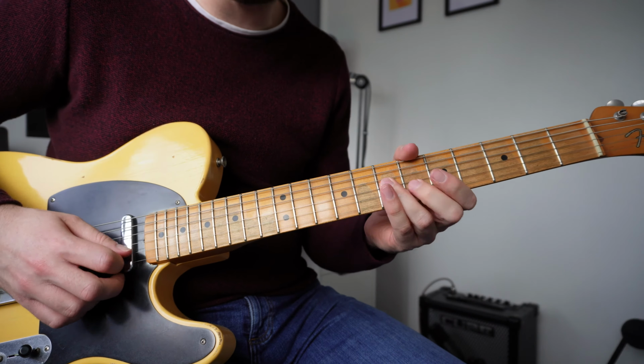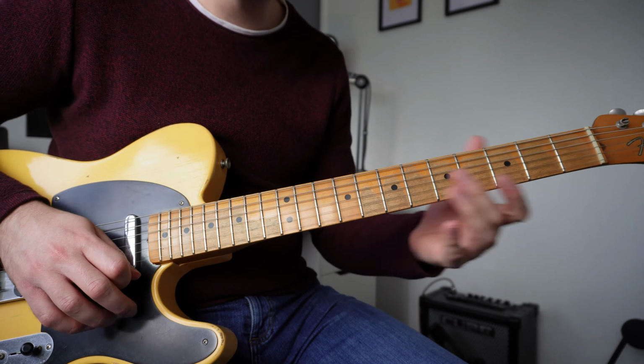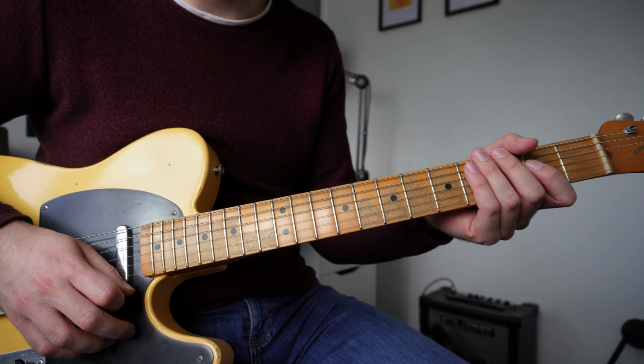Same thing there, right? D minor 7, G7, C major 7. Playing all 5 positions. Don't be too comfortable in just one.